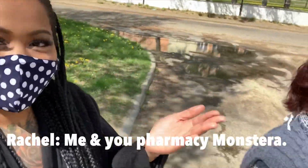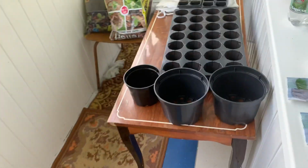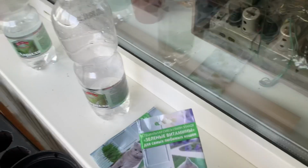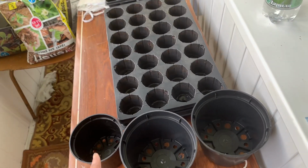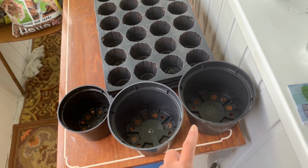Monstera. Plant my vegetables. I'm just gonna plant some lettuce, and I'm gonna plant this in there. I need to bring over my spider plants, the little baby spider plants.